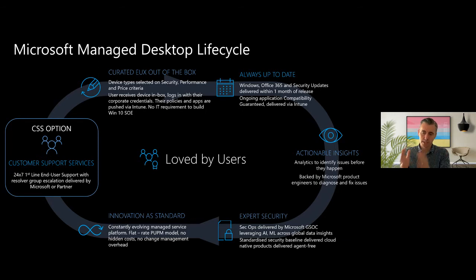issue, we would escalate that to your resolver group, whether that's in-house or maybe you're using a managed service or outsourced partner today. So as I said, this customer support service is an option that we deliver through MMD. Many of our customers like it because it gives them that ability for Microsoft to manage their Microsoft 365 environment.